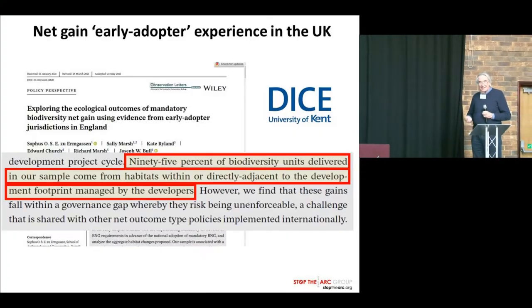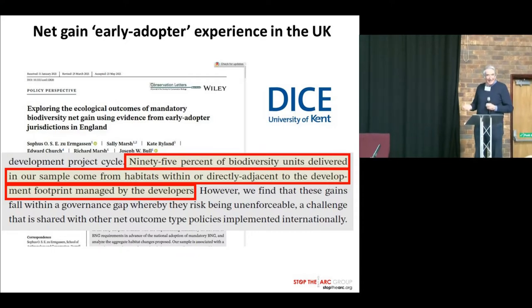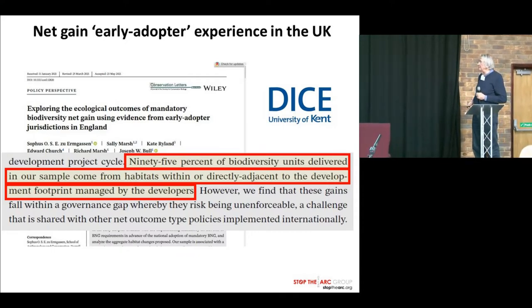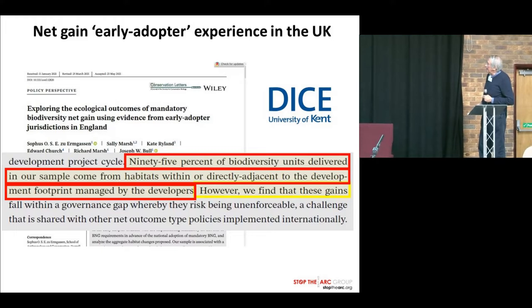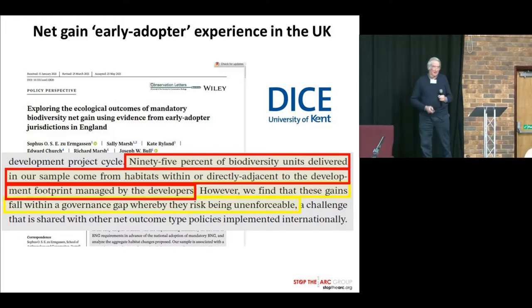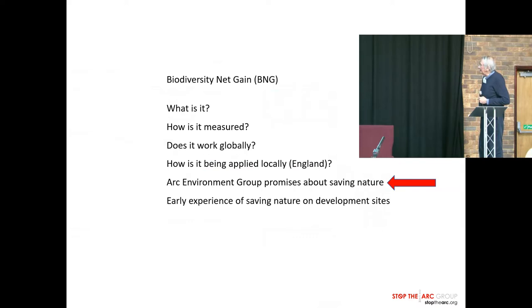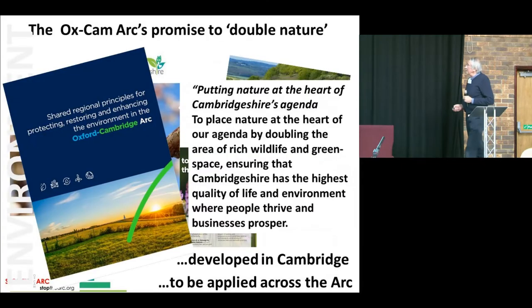So it's basically an excuse to greenwash a development as usual agenda, and it is set up to fail the way that we designed it in the first place. And they're highlighting the governance gap. The governance gap referred to there is the gap in the Environmental Bill, which, as I said, is almost totally silent about on-site offsetting.